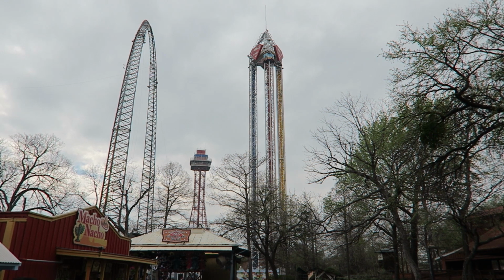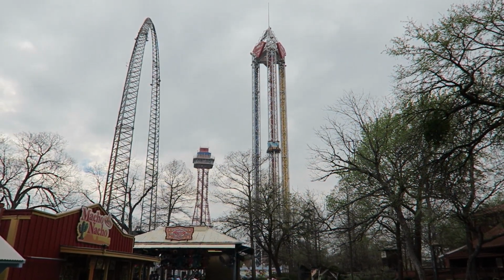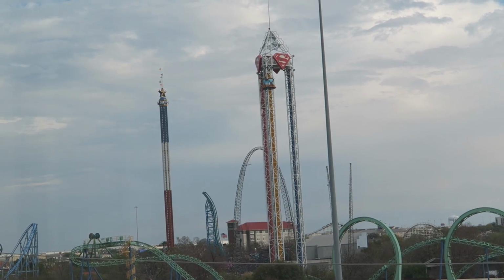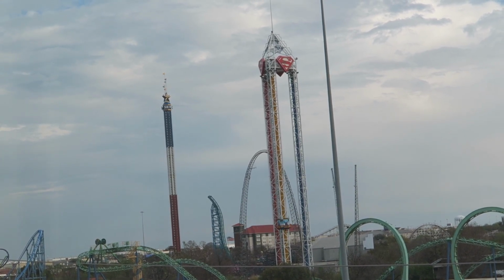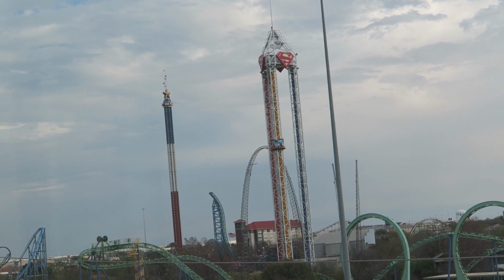And this ride looks incredible on Texas's skyline. You can see the massive tower all throughout the park. Not only that, you can see this ride for miles. The ride looks mighty imposing when you look out from the nearby hotels, and you may even see it while flying in or out of DFW Airport.